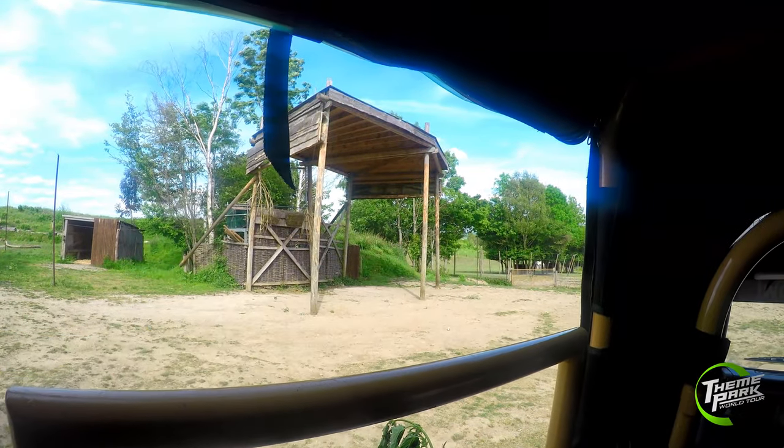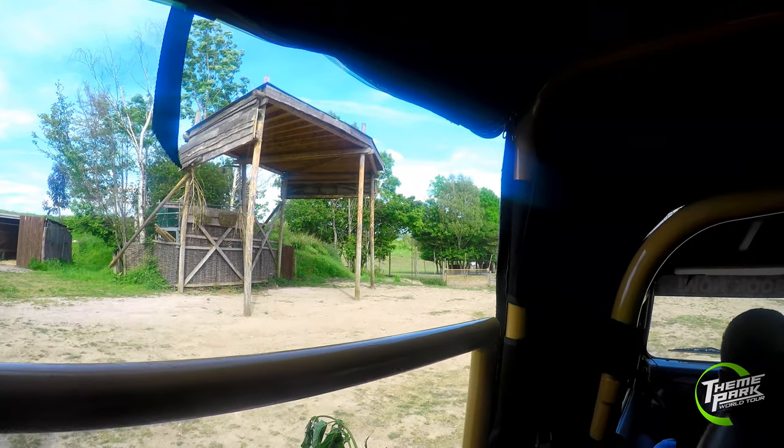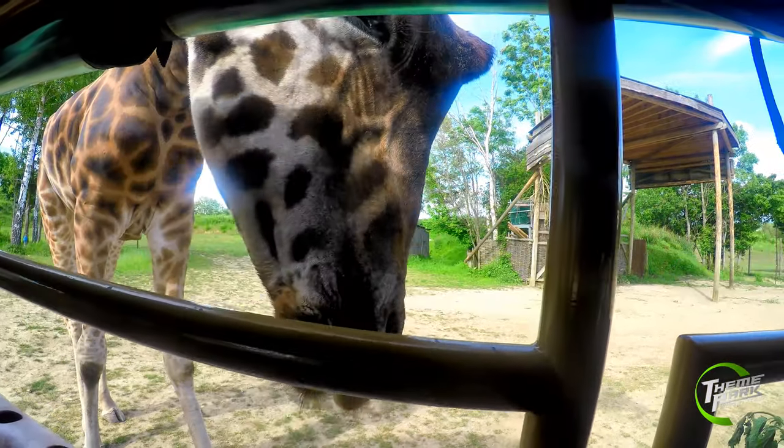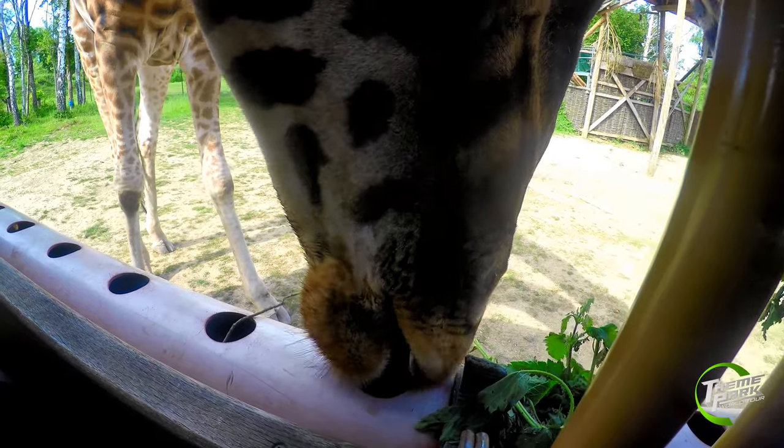Such beautiful animals. It's great to be able to see them so close. So I'd say see the bottom of them. That's all amazing. Just so graceful. They're insanely graceful. We are surrounded by science.